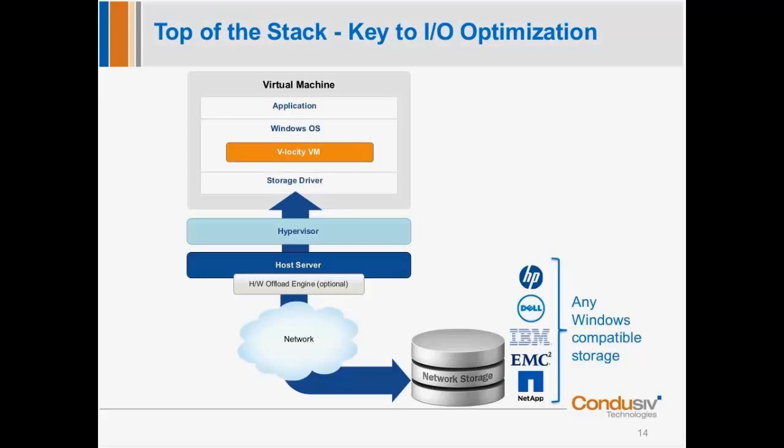Velocity doesn't change anything in relationship to the IO itself. The file is an optimized Windows IO. One way of looking at it is, an IO request is an IO request is an IO request. They all look the same. If the storage device or application that you're using is compatible with Windows, then it's naturally going to be compatible with Velocity and vice versa.